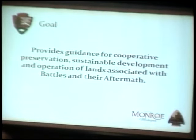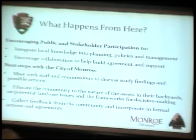No matter what tools we choose, we're all trying to achieve the same goal, which is to help provide some guidance for jurisdictions and for private individuals and developers for cooperative preservation, sustainable development, and operation of lands associated with the battles and their aftermath. So what happens from here? I've told you a little bit about what we have done, but from here on out, what we're interested in doing is encouraging both public and stakeholder participation to integrate local knowledge into planning policies and management, to encourage collaboration, to build agreement and support.